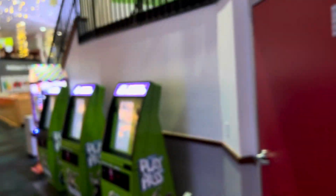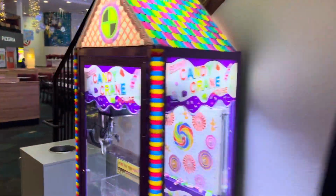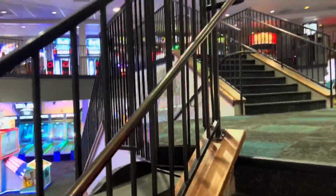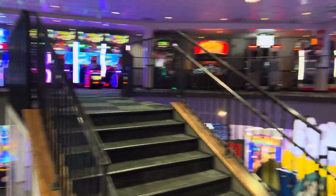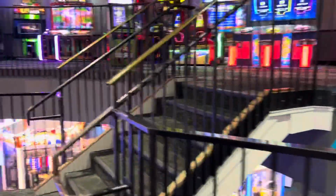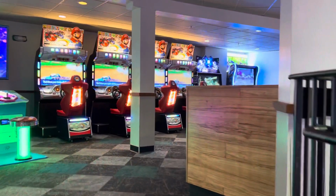Now we are going to take a look at the second floor. So when you come to the entrance or right behind the stage, there's actually 2 stairways. I'm gonna go up this one, but there's stairs right here, and there are stairs on the other side right there that go up to another floor here in this Chuck E. Cheese. It's very, very awesome. They have so many games in here. So we are going to take a look at the second floor of games and see what they have.